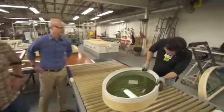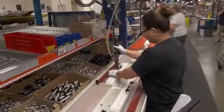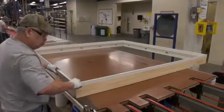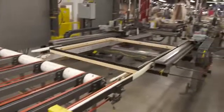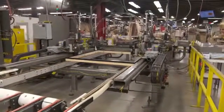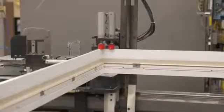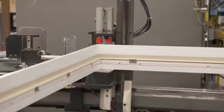Nice. Yep. Okay, this is our casement area. We're looking at our framing assembly right now. So he just snapped that together. Where's it getting fastened? So now it's going to go down to this machine that's going to basically true it up, get it nice and square, drive in the nails and the screws, and at that point you're going to have a good solid frame.